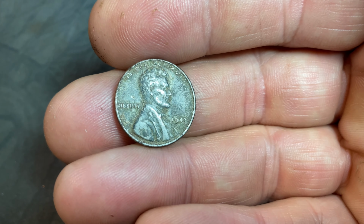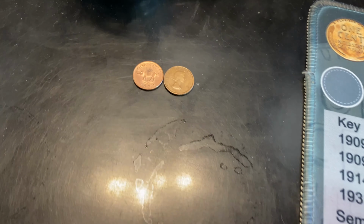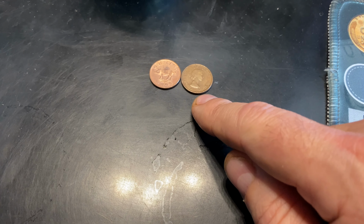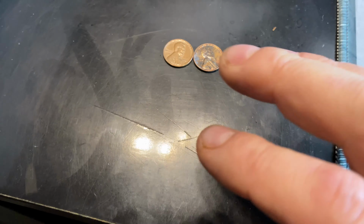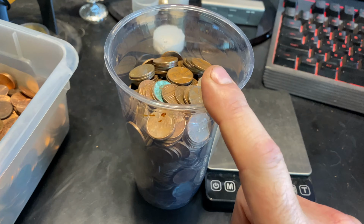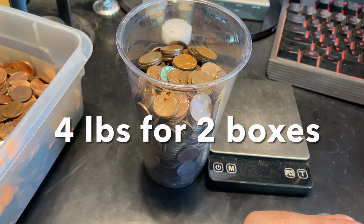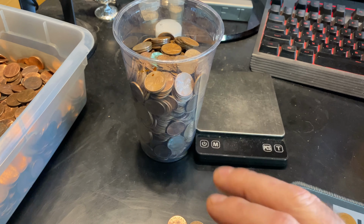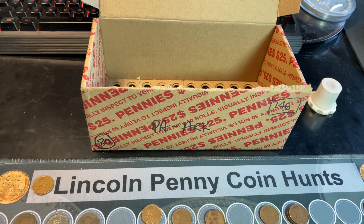It's unfortunate they didn't have a mint mark, because that would have been cool to get my second one for the album. We got 2 foreign. You guys already saw them, the Bermuda 1 cent and the Young Head or Laureate Portrait Canadian cent from 1956. 3 1959s, no bright and shinies, no 69S's, and even though we did have 4 pounds of copper in the first box, we only had 1 pound 12 ounces in the second box, so both boxes averaging 2 pounds, a little bit lighter than normal, even for my area, although Arkansas is not my area.